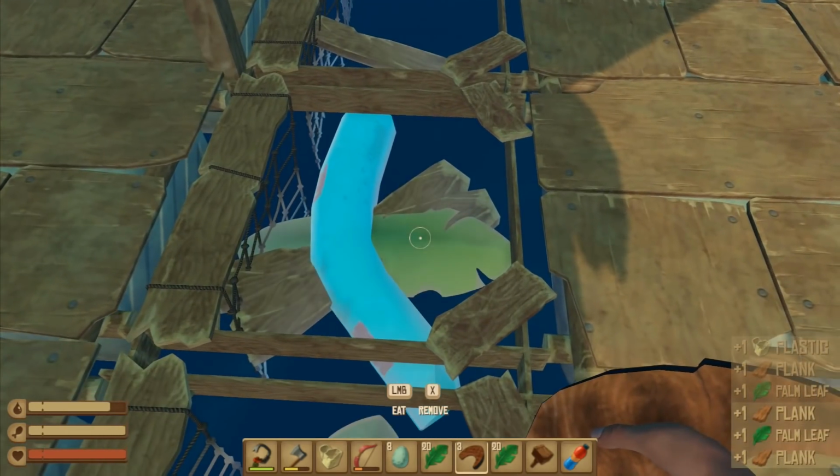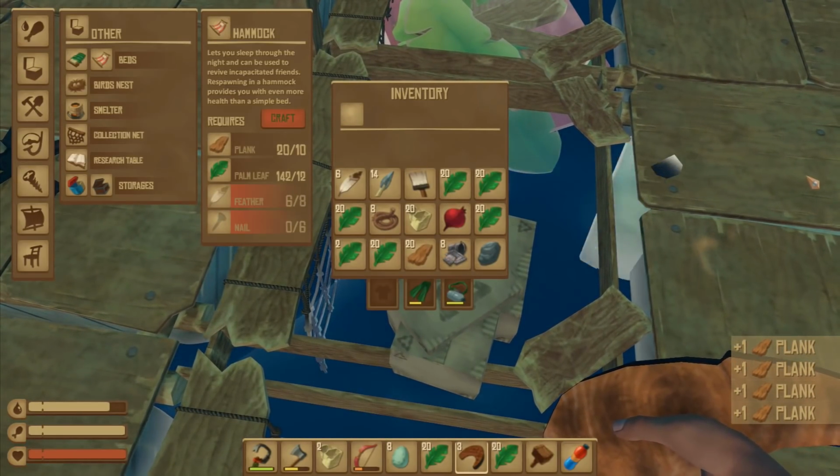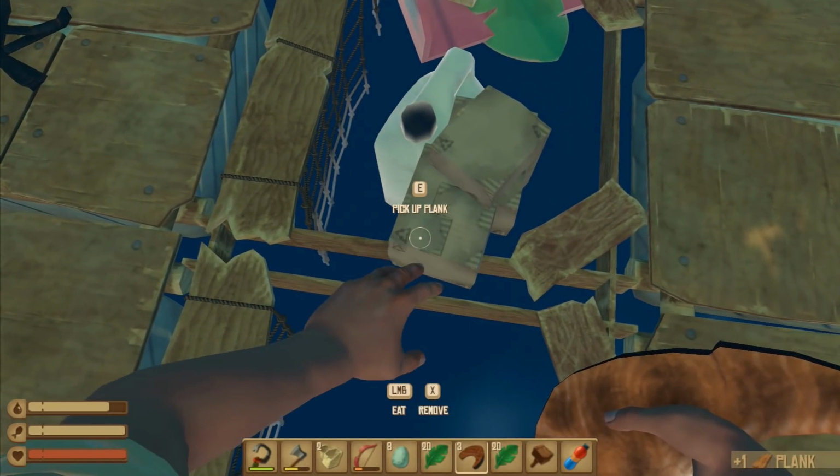I've overloaded with some things, which probably wasn't clever. There, see? Look, I've already got planks. I'm going to try and drop those 2 out, like that, and pick up planks instead.